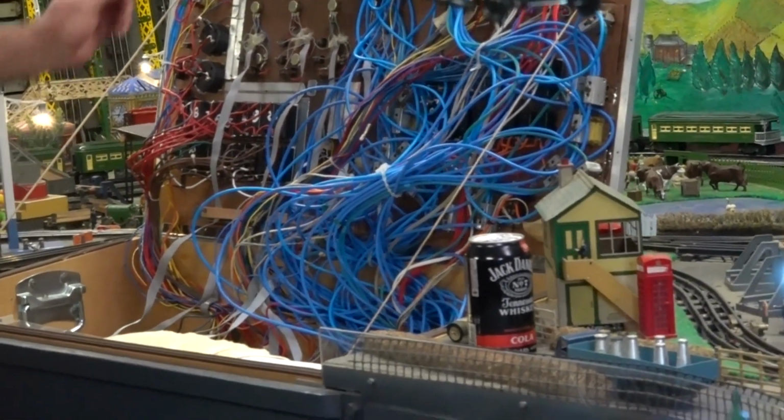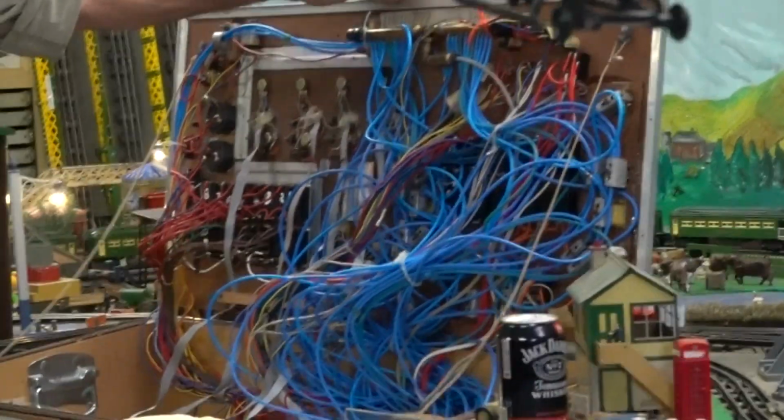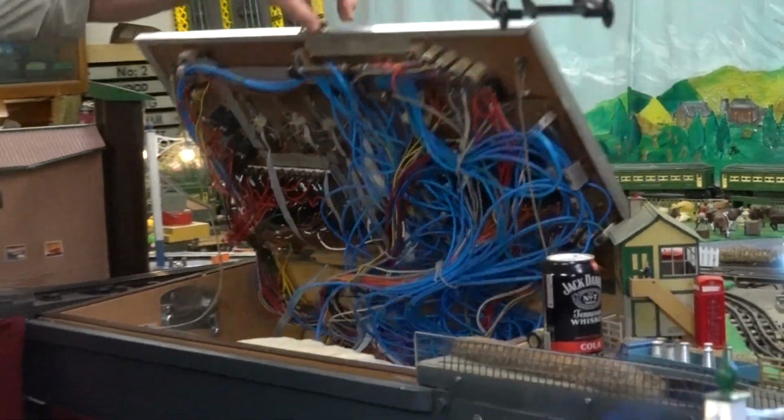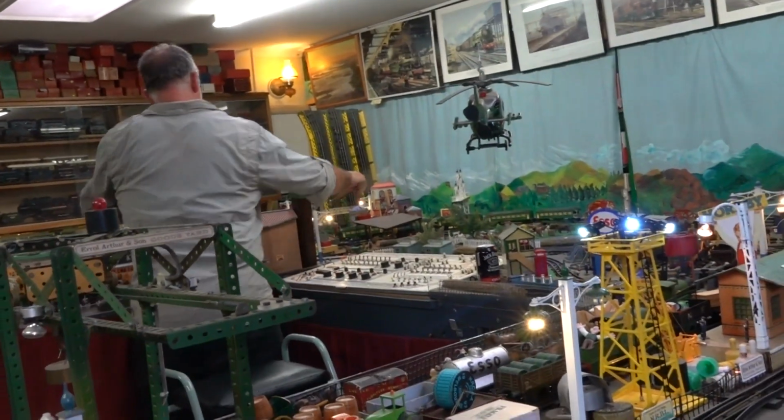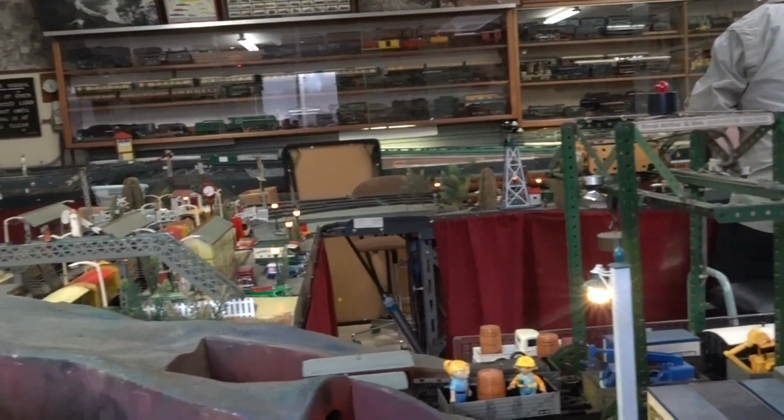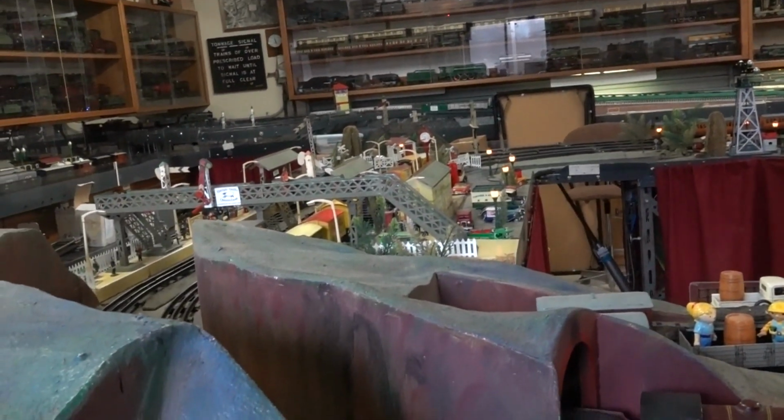No, pneumatic. Sorry, what am I saying? Pneumatic. There's a compressor which the gentlemen have very kindly turned off while we film this. And even when the bridges go up, little bolts come up so you can't run the trains into the gap.